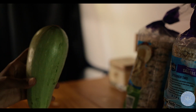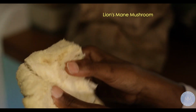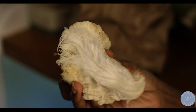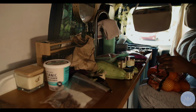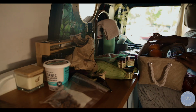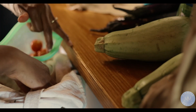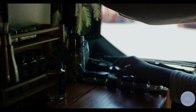All local. This is some summer squash, eggplant, garlic, cherry tomatoes. This is a mushroom. I love these mushrooms. I also bought some spices while I was out, so I'm going to fill up my spice jars.